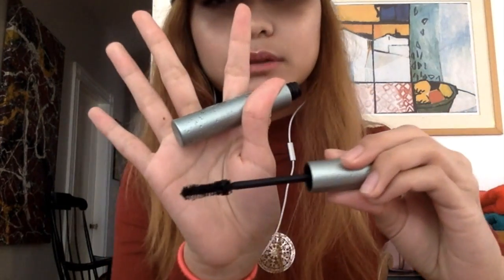Okay, next is this baby right here. It's the new Too Faced Better Than Sex Waterproof Mascara. If you guys have the original version, you would love this. This is sweatproof, playproof, waterproof. That's what they say in the commercial. And it's really great. I mean, it has these hourglass shaped bristles. And it's one of the best mascaras I have ever tried, and I have tried many, so that says something. I have it on. You can't see. So I have a cap on.